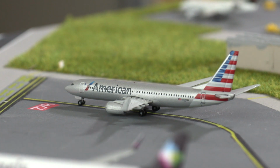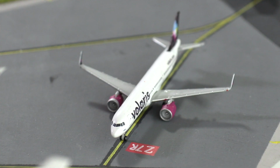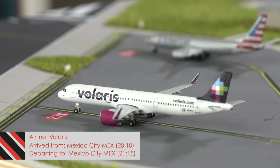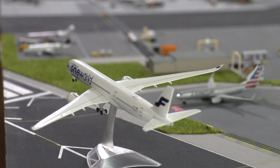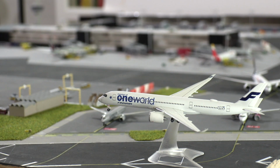And next to the American, we then have an Airbus A321neo of the Mexican low-cost carrier Volaris, which is also waiting for its takeoff clearance. This aircraft has, just like the Aeromexico, been flying between Philadelphia and Mexico City today. And all these aircraft are currently waiting because of this A350-900 of Finnair being on final approach. The aircraft is coming in from Helsinki, although with a bit of delay. The aircraft was supposed to arrive already at 25 minutes past 7, so the ground crew will have quite some work to do in their attempt to minimize a potential delay on the return flight.